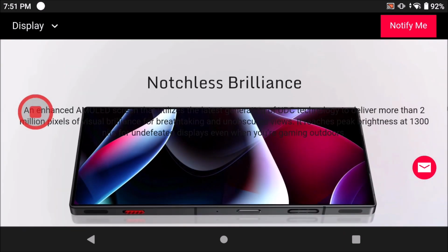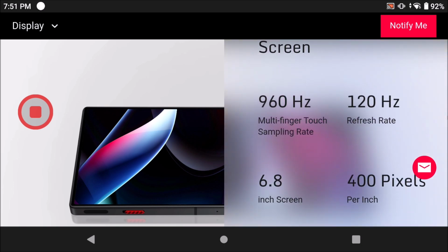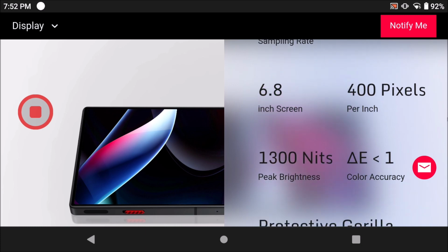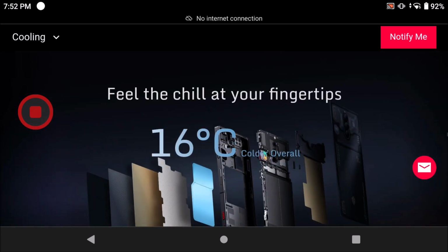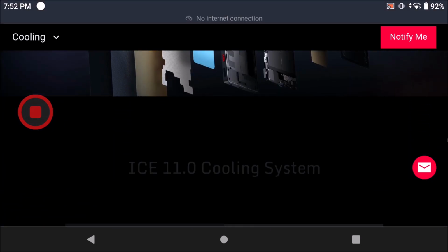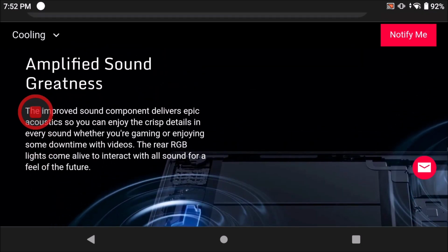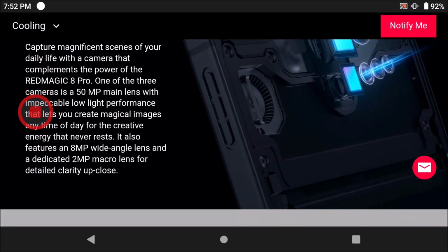Like, look at the screen. This is a nice screen. It's a 120 hertz, 6.8-inch screen. I like it because it doesn't have those little rounded edges. It's more like a rectangle. I like that screen. And I think this one also has a headphone jack too. I think so. At least that's what I remember from watching the YouTube videos about it.